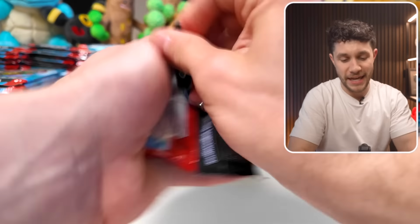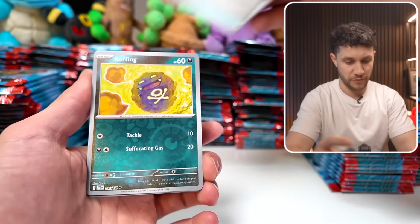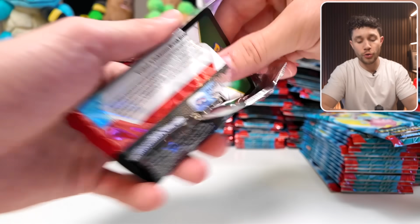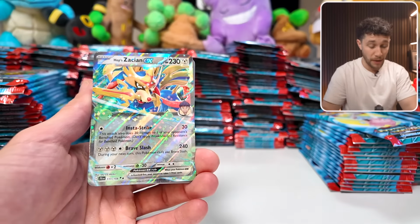And then it's the big hits, the secret illustration rares or special illustration rares. It's one of the two. And there's some insane, honestly, they all look crazy in this set. I would love to pull one of each. And at these rates, we might, Zacian.